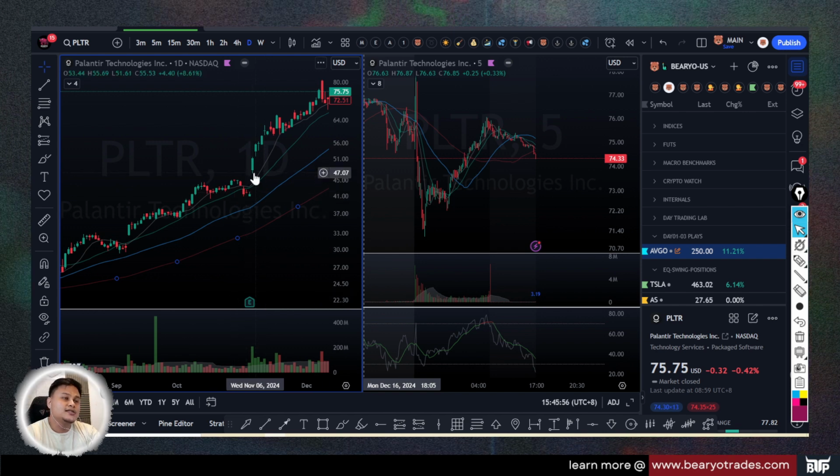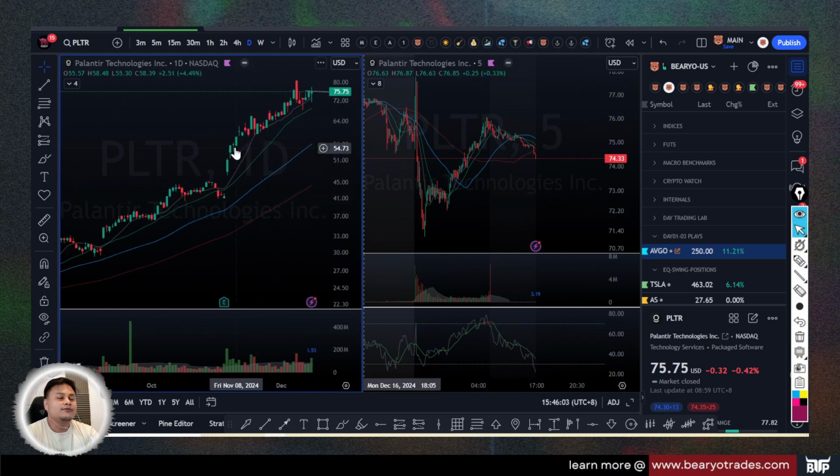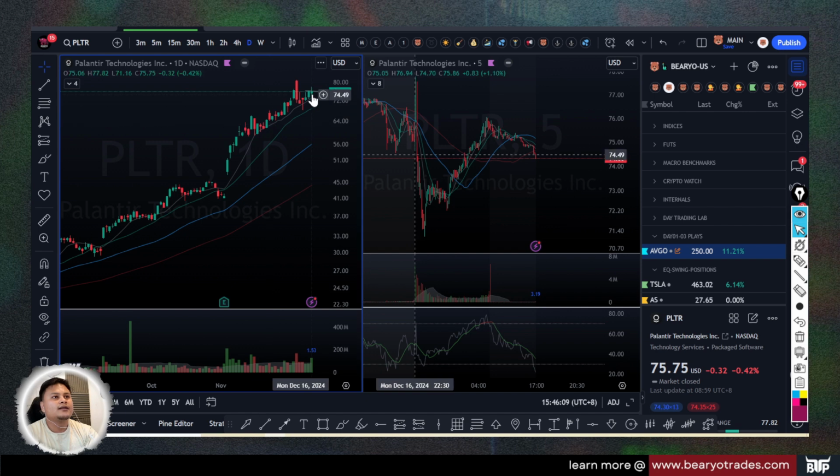So, after earnings release, nag-gap up siya. I bought at this gap up area. Actually, pre-market pa lang, binili ko na yung Palantir. I sold half on target, I trimmed on target, and then trailed the rest. I added at $61 and then I sold at the next target which is roughly at 76. So, ngayon, this trade is already closed since it dropped below the 10-day moving average.